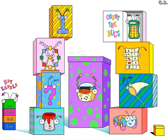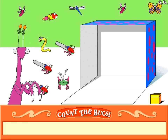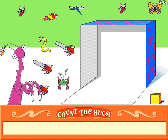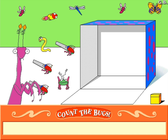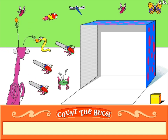Count the bugs! One, two, three, come along and play with me. Count the bugs, four, five, six, everybody's doing it. Count the bugs, seven and nine, let's get going, it's counting time. Count the bugs, number 10, let's play it over and over again. It's okay, no?